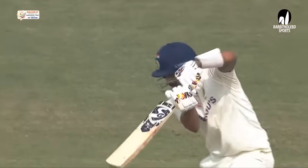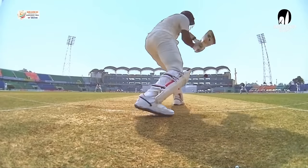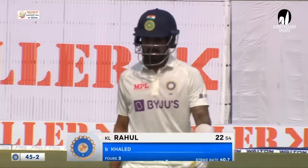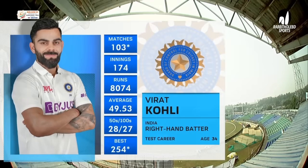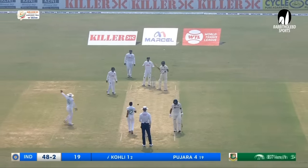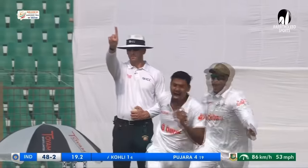Inviting KL Rahul to try and place it through a vacant point region. And Rahul has taken the tease that was provided to him. But also a tough day for the batters to get some free-flowing scoring going. Rahul 22. The drive. Well, that's close. That has turned. That is out. The finger goes up.